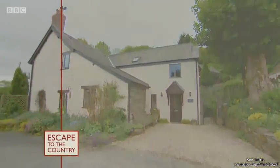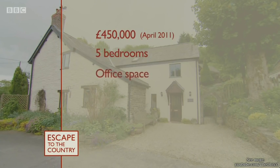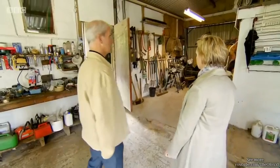Above their budget, but potentially achievable, our first property certainly meets their requirements. It has 5 generous-sized bedrooms, enough office space for Sophie to work from home, loads of room downstairs. The girls will love the cosy fireplace, an old barn which could be used as a stable, and sufficient land to graze a pony.